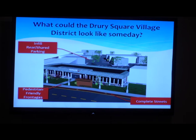So this particular rendering is the Verizon building at the corner. And what it promotes here is, in the front, you would have pedestrian-friendly frontages. So you see the sidewalks, and then you can see the entryway to the building. It incorporates complete street principles, which, if anyone doesn't know what a complete street is, it's basically a road or a street that is designed to be safe for people who walk, people who bicycle, or people who are driving their car. And in the back, you'll see infill rear shared parking, which basically would mean there would be shared parking for all the buildings that would be on the lot.